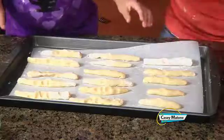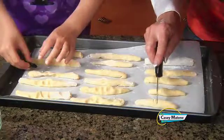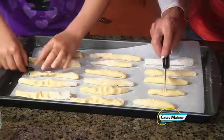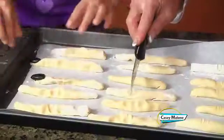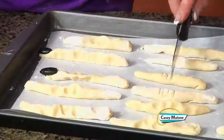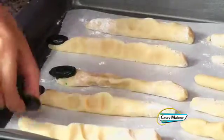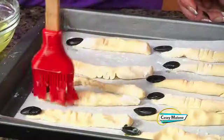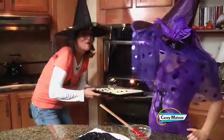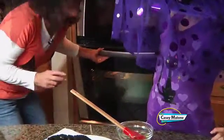Now while you add the fingernails to each cookie, I'm going to take a knife and just score some wrinkles in so it looks just like a knuckle. I love the colors of those fingernails. The green and the black are absolutely terrifying. Cruella, please brush these with the egg white before we put them into the oven. Oh, very nice job. And now, Cruella, into the oven for 12 minutes until golden brown.